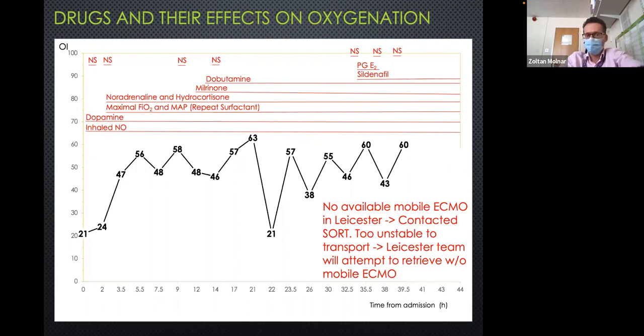They suggested we contact SORT, our Southampton Oxford Retrieval Service for cardiac babies. But they said, this baby is very unstable, so please contact the Leicester team. So we went back to the Leicester team and they said, unfortunately, there is no mobile ECMO, but we will go and try to keep the baby alive. And we go and try to mobilize the baby.